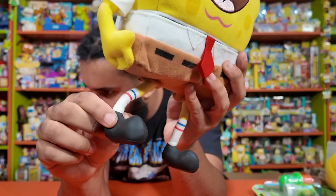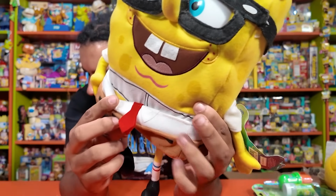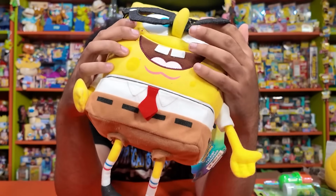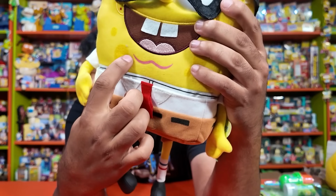Look at the sneaks, look at the shoe game. You have the removable SquarePants, the tags are still in this one. Removable. Mine doesn't have these glasses. It's missing these jellyfishing glasses. And hard plastic, bulging 3D eyes, and stitched-in teeth, tongue, and bottom lip.